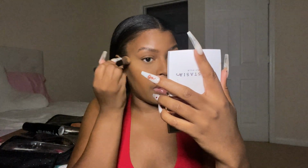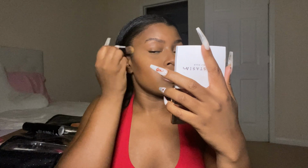And then I just go in with a smaller brush and blend away any extra powder. There's not a lot, but any extra powder from underneath my eyes and on my nose, because I did set my nose a little bit more heavily. And then I brush down the extra powder onto my lids because I'm gonna use it in a second. And we get to that.